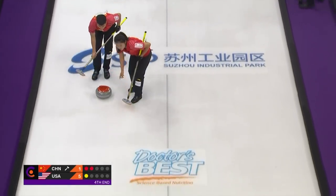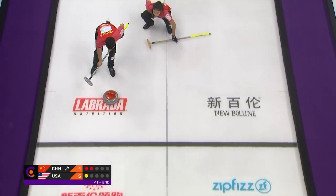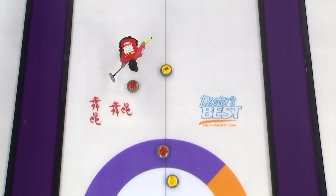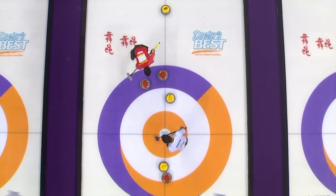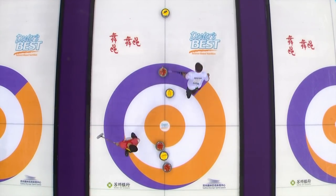It's more effective. Sweeping is such a huge part of our sport. It's not just the power to sweep hard for distance, but it's knowing when to sweep, when to start, when to stop, how to anticipate the break. This stone sliding back to the cluster of stones behind the tee line, and now China's lying one.